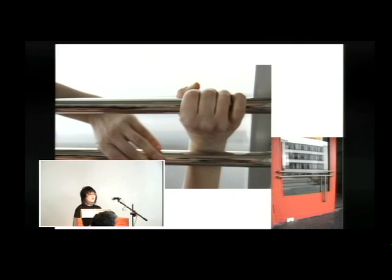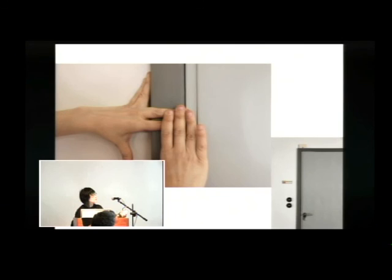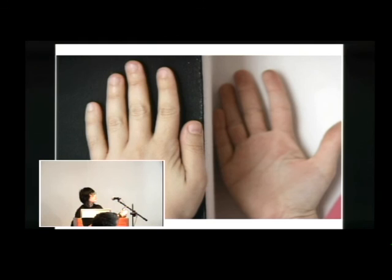By the 10th or so, she started to think fast about how to occupy the elements with her hands. And then these are some of my favorites.